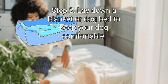Step 2. Lay down a blanket or dog bed to keep your dog comfortable. If you aren't using a crate and your dog will be sitting directly on the seats of your car, put down a blanket or a dog bed that they like to make them feel more at ease. Use something that they like to lay on at home so it smells like them. Putting down a blanket or a dog bed will also help to protect the seats in your car.